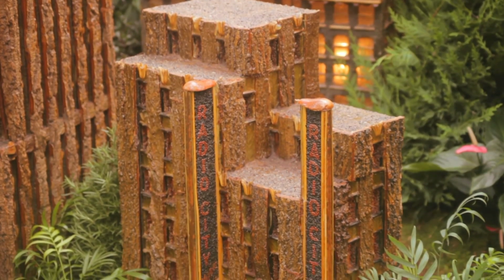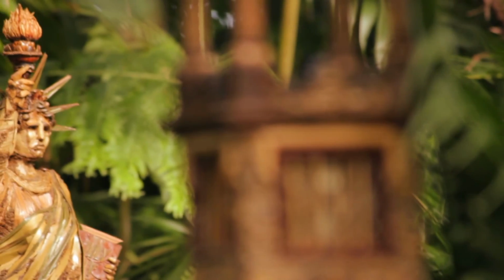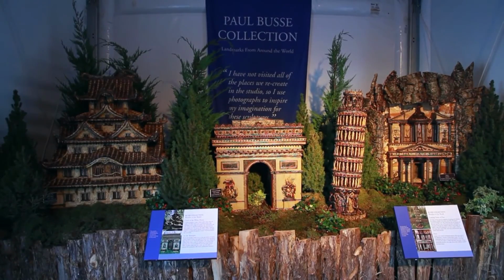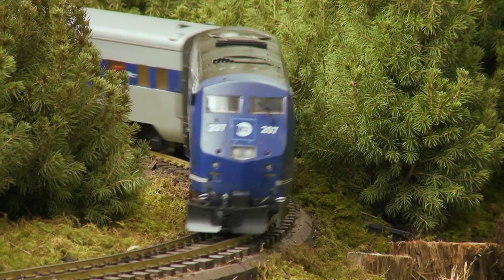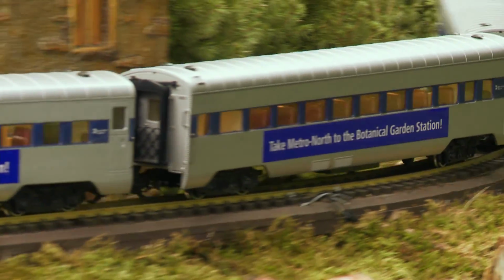Radio City Music Hall, the Brooklyn Bridge, Yankee Stadium, and the Statue of Liberty are all recreated and miniaturized for this year's Holiday Train Show at the New York Botanical Garden. We work very closely with Paul Bussey from Applied Imagination and his team. We work throughout the year to think about what can be new and exciting for our visitors. We have all of the historic Hudson River Valley mansions grouped together here in the Palm Dome, with a Metro North train running around it, so that's brand new for us.